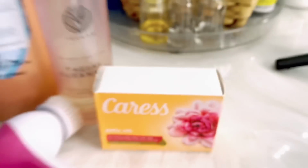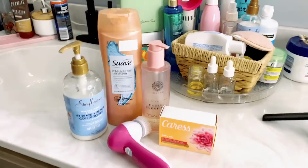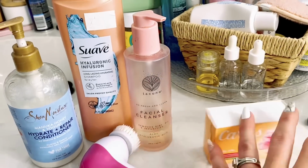So I'm going to flip the camera around, show you guys what I'm going to be using in the shower first. And then once I'm out of the shower, when you see me again, we'll be ready to do skincare, some things that I put in my hair after the shower, and then also my makeup. So let's jump in.